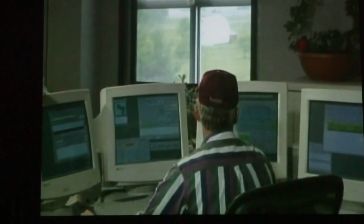The ability of the GBT to detect extremely faint signals is a blessing, and also a curse. It means that it is sensitive to man-made radio signals as well. Interference is a big problem in radio astronomy. It's a terrible problem that's getting worse and worse all the time.